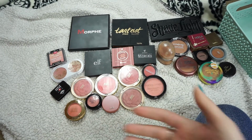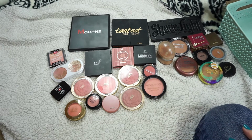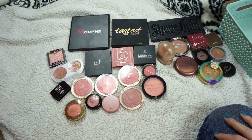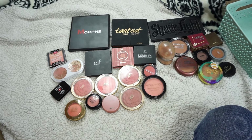Today's video is going to be a blush and bronzer declutter, and don't expect me to get rid of a ton of stuff because, as you can see, I really don't have a super high amount, but there's definitely some things I'm looking at here that I do feel like I can part with. So if you guys would like to see what I end up decluttering, just keep on watching.